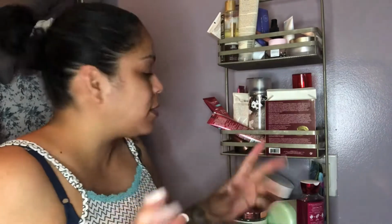Hey guys, so I'm on my floor. I don't have makeup on. I'm wearing PJs and I look a hot mess. So I wanted to organize my skincare.